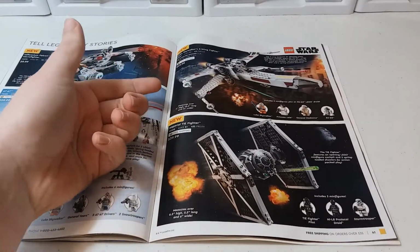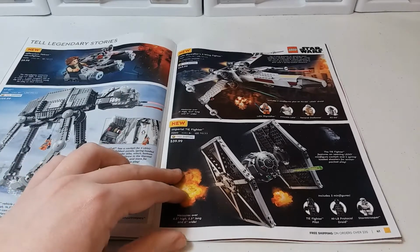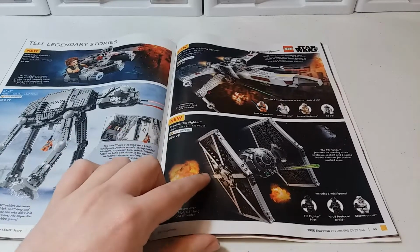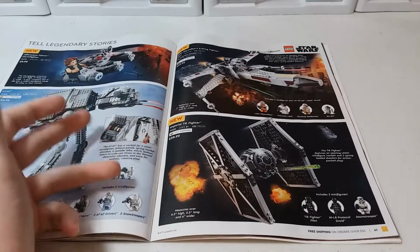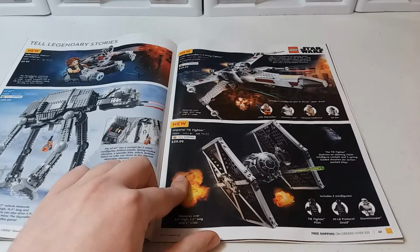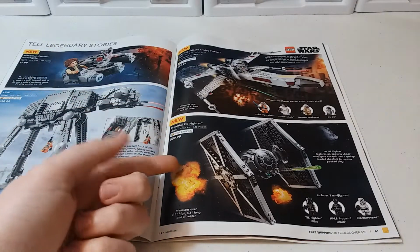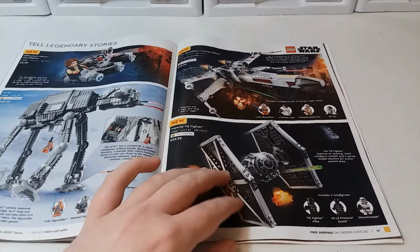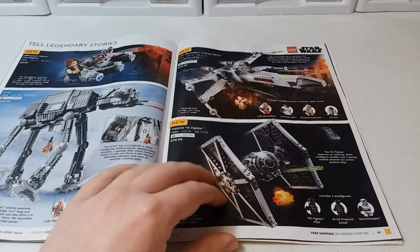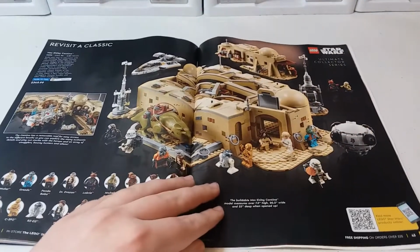Then you have Luke's X-Wing and then the Imperial TIE Fighter. These are actually really good in my opinion because they didn't downsize them too much, but they downsized them enough that they're able to lower the price to a point where I think it's reasonable. So it's $50 for the X-Wing and $40 for the TIE Fighter. Before, you'd be paying something like $90 for an X-Wing, and something crazy like $150 for a TIE Fighter. So they made the prices reasonable so you can get a bunch of them. I might be getting those at some point. We'll see what happens, but definitely a couple of really good sets.